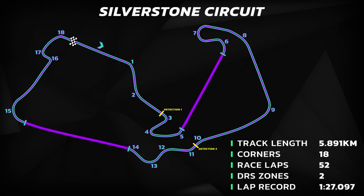As for the best spots to try and get some moves done, we often see some good side-by-side action through the sequence of turns 3, 4 and 5 before the DRS on the run to turn 6, which can also offer up opportunities into Luffield at turn 7. Stowe at turn 15 could be another good spot, and as we saw in 2022, we might see some action in the final few corners as well.